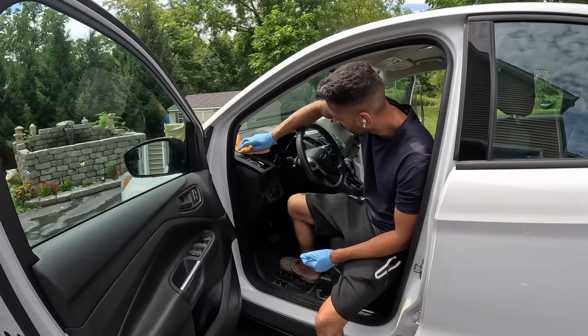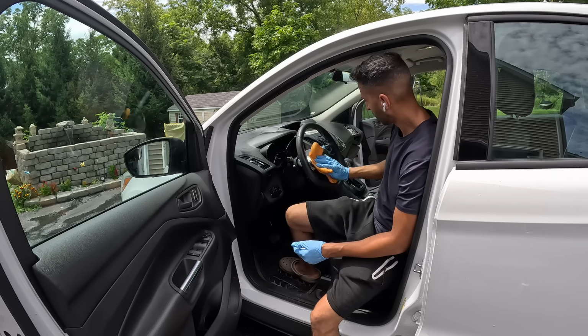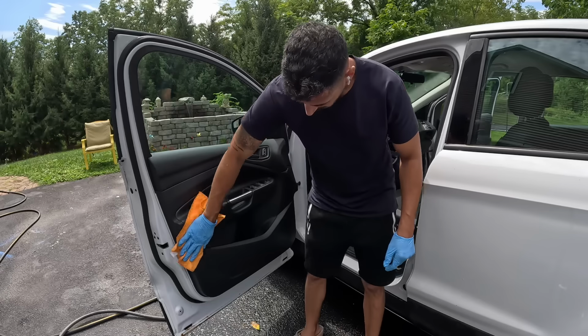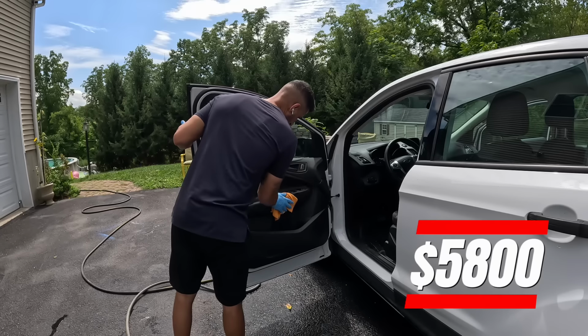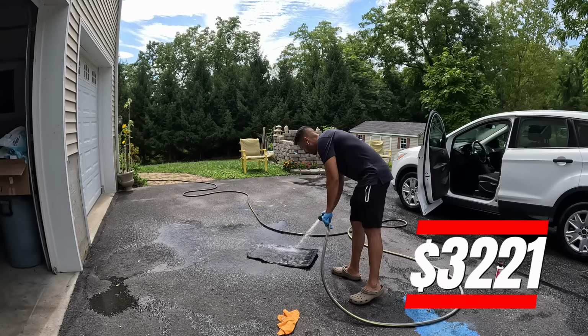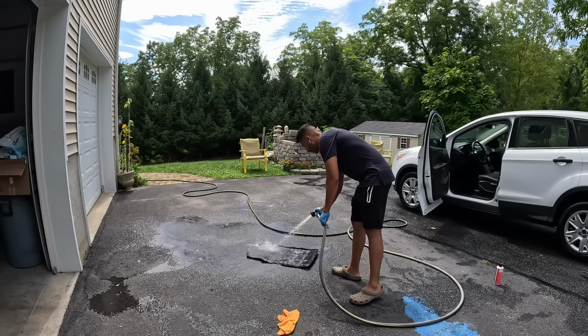$2,579. Now I do plan to list this car for about $6,000. I will not take anything less than $5,800. That's bringing us to a grand total of $3,221 on this one easy flip, guys.